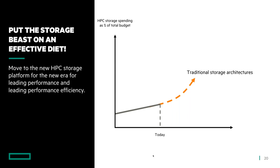If you look at traditional storage architectures, that basically means that if you're staying on them, most likely storage will eat more and more of your system budget. And we don't think that's a good idea. This is why we architected the Cray ClusterStor E1000 with the goal to put you on a new curve, so you can continue to build balanced, end-to-end systems, and storage doesn't eat more and more of the budget at the expense of CPU and GPU compute nodes.